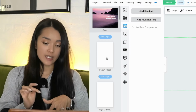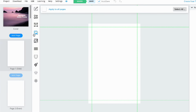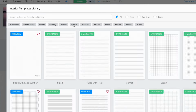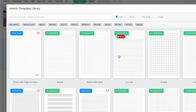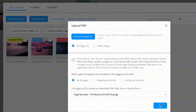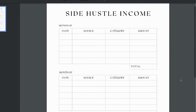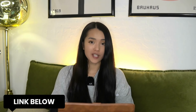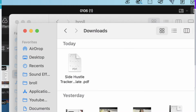Now let's move on to the interior of your book. So once again, Bookbolt has a pretty awesome interior library. You can also filter everything by like travel, money. You can see all kinds of options, or you can also just upload your own interior design if that's your preference. I actually personally want to use the tracker that has worked for me in the past. So if you want to utilize this tracker, I will include it down below. Let's download this as PDF.